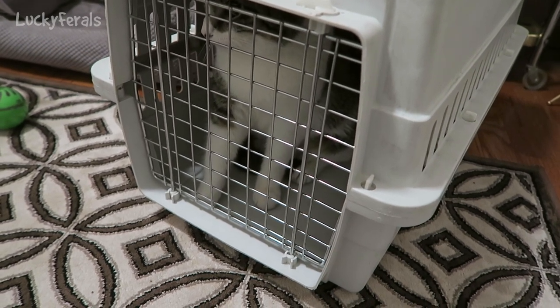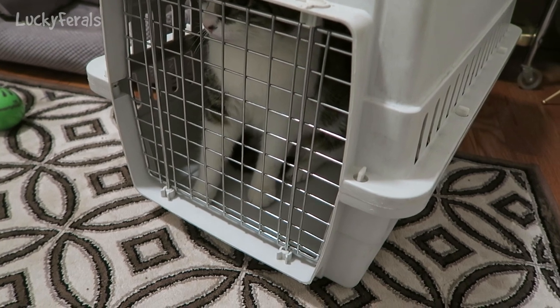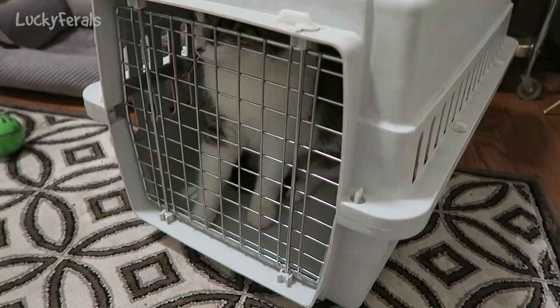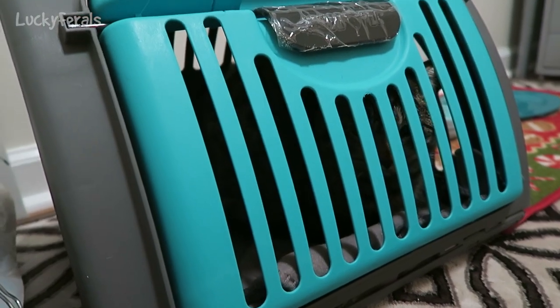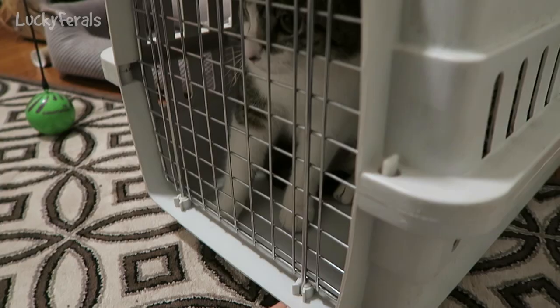So here's Stella. She just got back from the vet. She was fixed today. I'm gonna let her out of her little carrier. And this is Simba. He was fixed on the same day. I'm gonna let them both out.